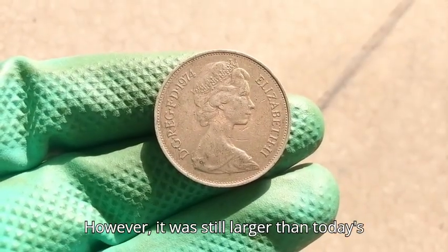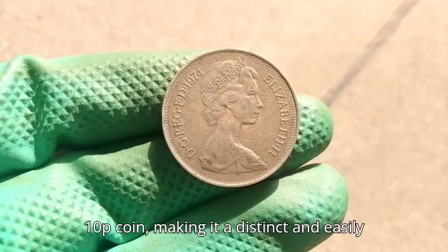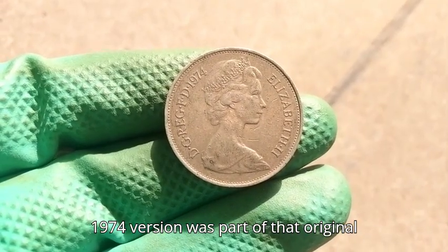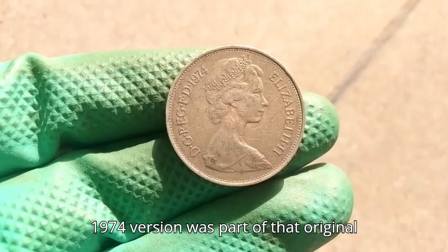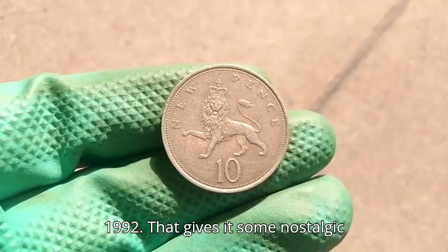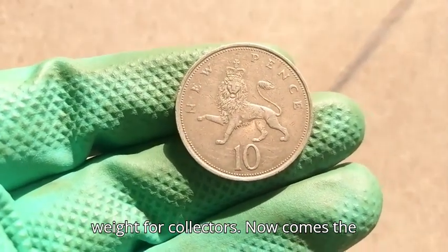However, it was still larger than today's 10p coin, making it a distinct and easily recognizable piece for its time. The 1974 version was part of that original large-sized 10p series which lasted until 1992. That gives it some nostalgic weight for collectors.